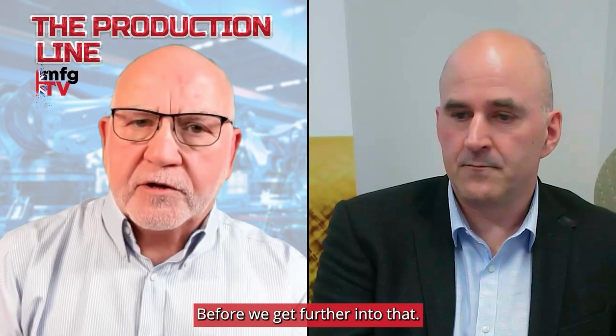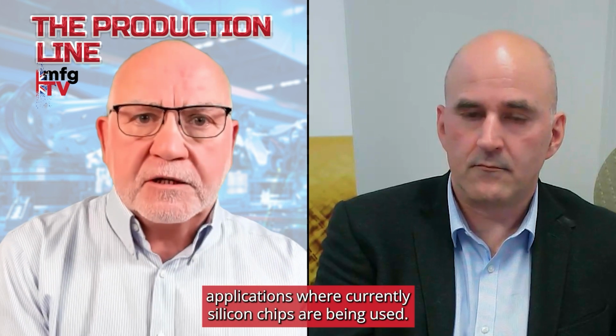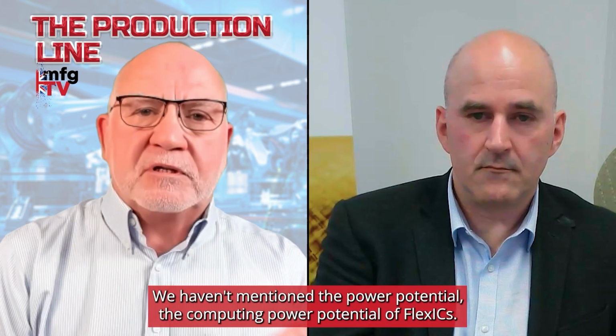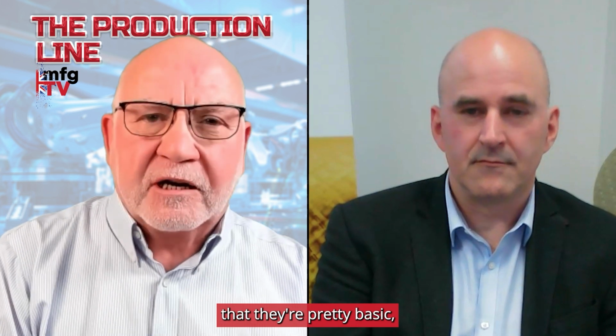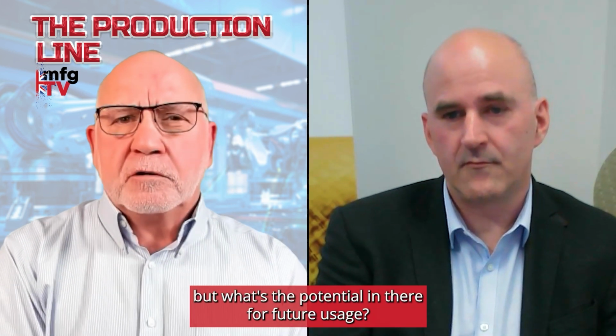Before we get further into that, just a quick question, because you talked about maybe your flex ICs beginning to replace applications where currently silicon chips are being used. We haven't mentioned the computing power potential of flex ICs. We've kind of assumed they're pretty basic, but what's the potential in there for future usage?